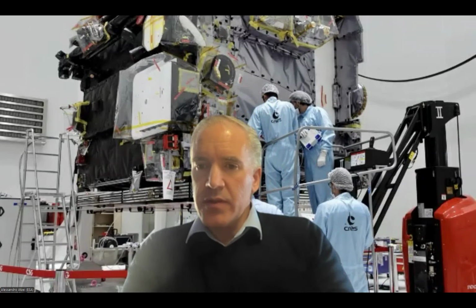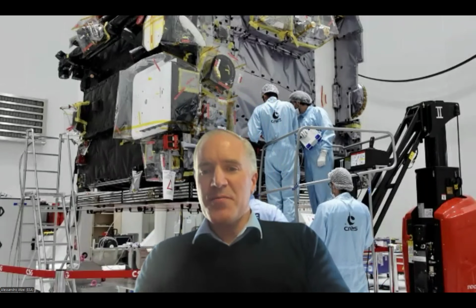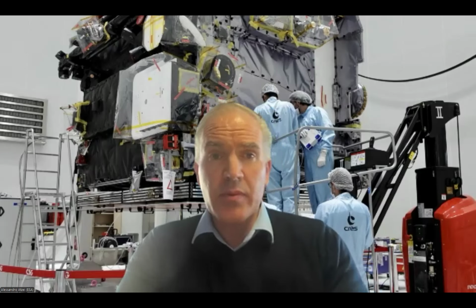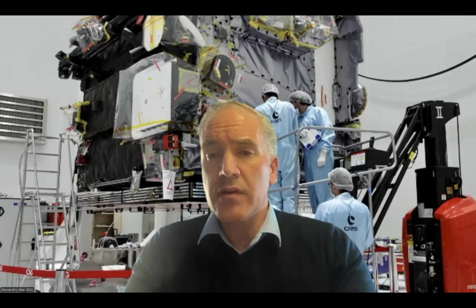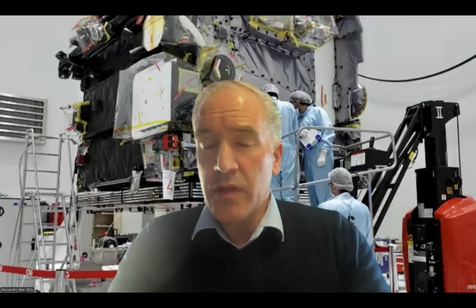Apart from mass constraints, was there any other reason why JUICE uses solar panels? Well, why did JUICE use solar panels instead of a nuclear power system? It's a very simple answer: in Europe we don't have the nuclear radioisotope technology developed, for several reasons, but we don't have it.